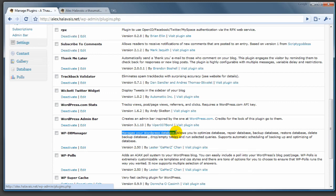Remember, we talked a little bit about backing it up. If you don't want to go in and do that through phpMyAdmin or something, this will do it. You could do it with one click and it backs it up, and then you can download it. You could actually set it up so that it will do things like periodically do this and email you the database and things like that.